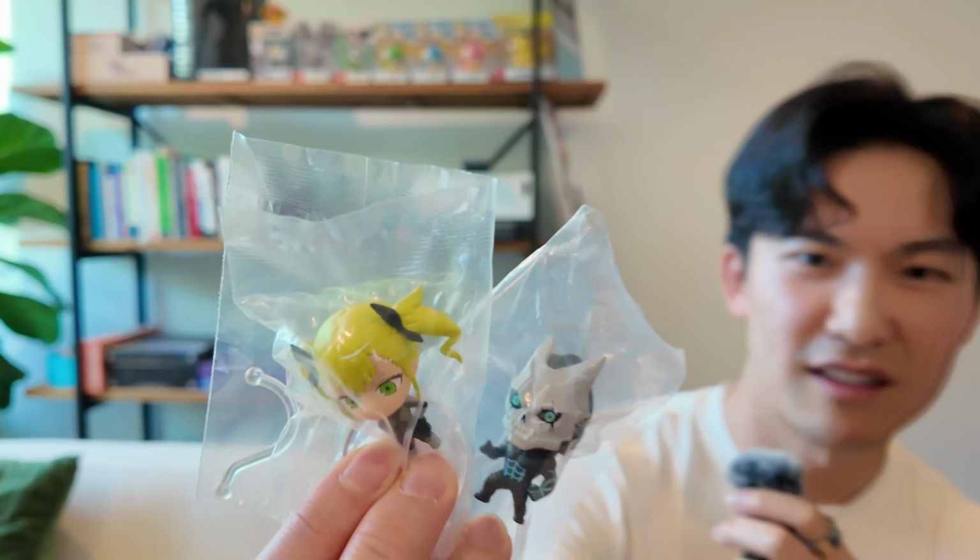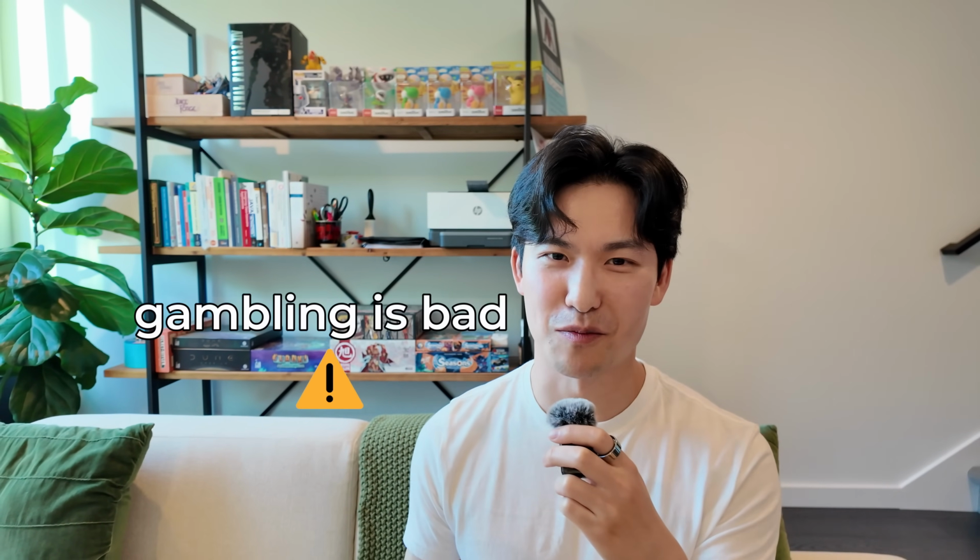I also got some figures recently. I ordered these on eBay. They're from Kaiju No. 8. It's a pretty popular recently released anime. This is what they would have in the Japanese gacha machines, but I just ordered the set off of eBay because, well, I'm not there. Sometimes it's actually cheaper to just order the whole set because the gacha machines are pretty random.